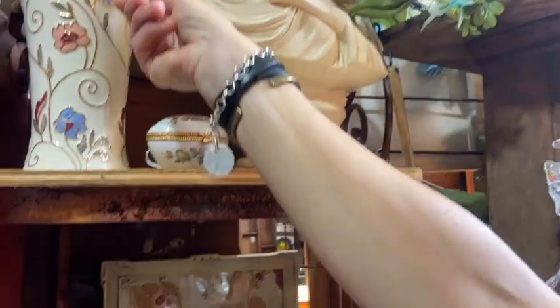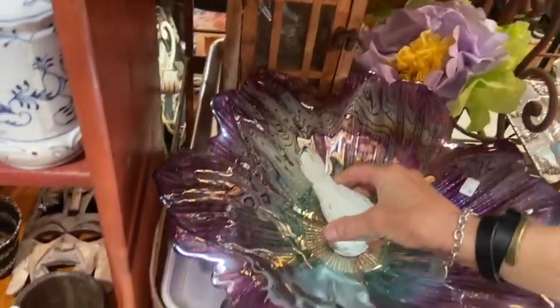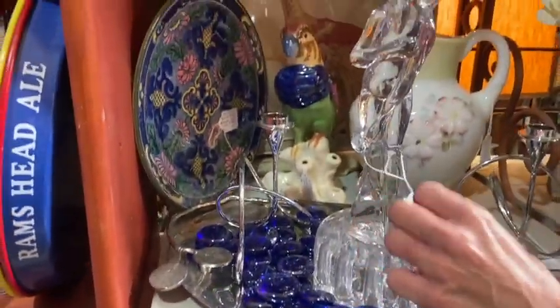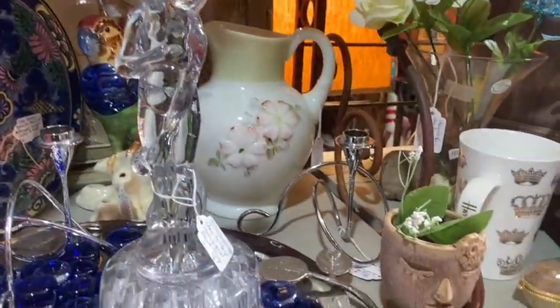$58 on that, $68 on this one. This didn't break, but almost. Nope. $18 on that, $18 on the dish. Great Wall of China coming down. I know. $78 on this flower frog. That is a beautiful statue as well.